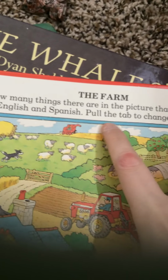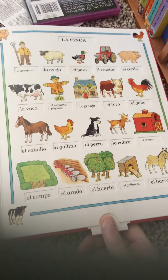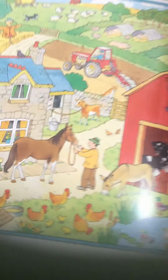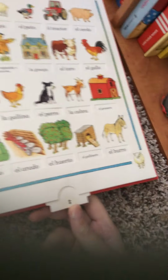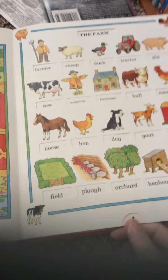So you get a scene right here, and you can read it if you want to. It says, see how many things that are in the picture that you can name in English and Spanish. Pull the tab to change languages. So they're currently in English, and you pull this tab, and you see them in Spanish, and then you can go and search them in here. It's a very nice, fun book to pull the tab on.